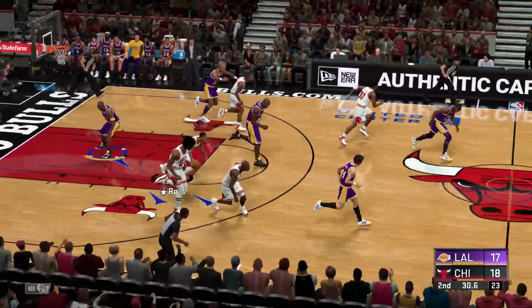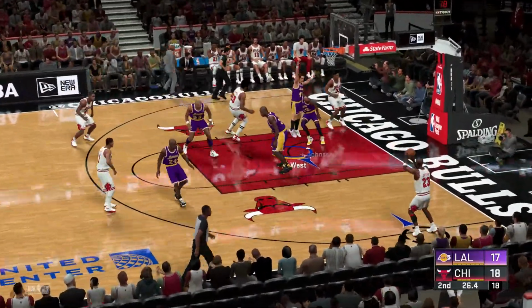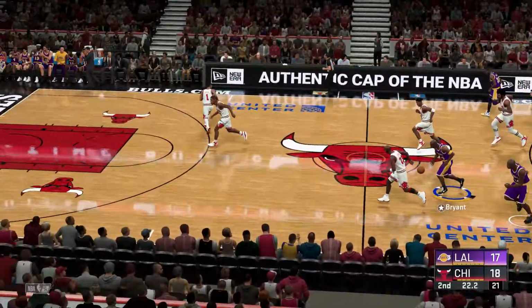Deflects the pass. Pick up the pace. Get the 2 for 1 here. That's the way to go. Be quick about it. And a wide open look for Jordan. And it's off from 3-point range.